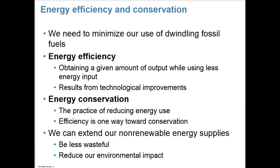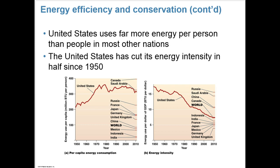We need to minimize our use of dwindling fossil fuels. Energy efficiency is obtaining a given amount of output while using less input. It results from technological improvements. Energy conservation is the practice of reducing energy use, and efficiency is one way toward conservation. And we can extend our non-renewable energy supplies by being less wasteful and reducing our environmental impact. The United States uses far more energy per person than people in most other nations, though the United States has cut its energy intensity in half since 1950.